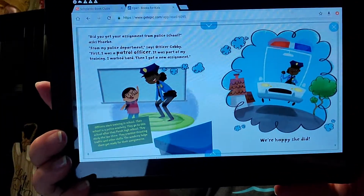Did you get your assignment from police school? Asked Phoebe. From my police department, says Officer Gabby. First, I was a patrol officer. It was part of my training. I worked hard. Then I got a new assignment. We're happy she did.